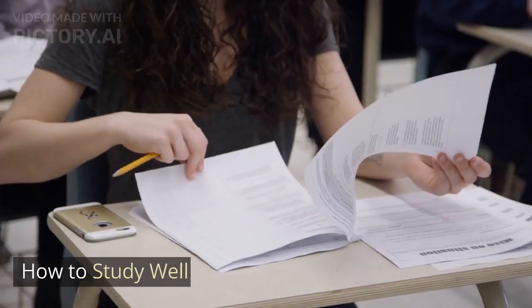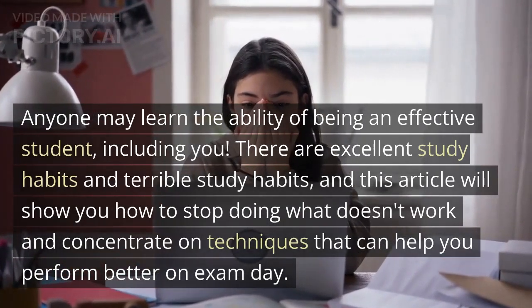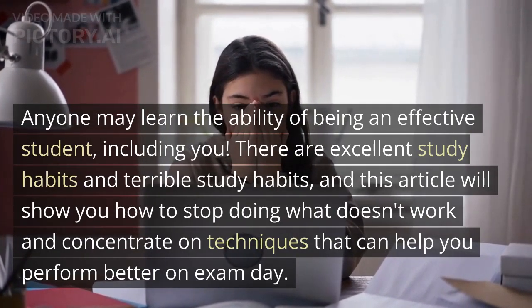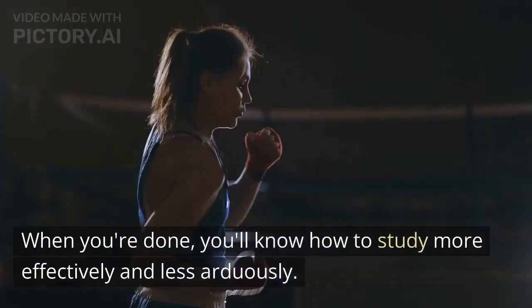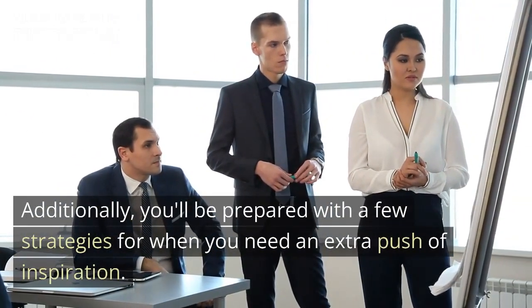How to study well. Anyone may learn the ability of being an effective student, including you. There are excellent study habits and terrible study habits, and this article will show you how to stop doing what doesn't work and concentrate on techniques that can help you perform better on exam day. When you're done, you'll know how to study more effectively and less arduously. Additionally, you'll be prepared with a few strategies for when you need an extra push of inspiration.